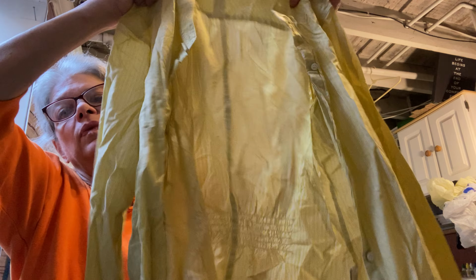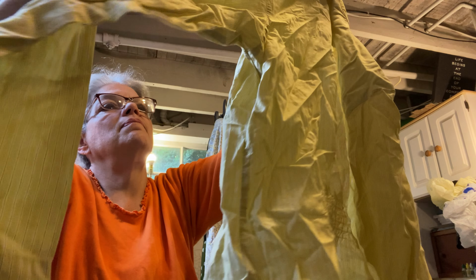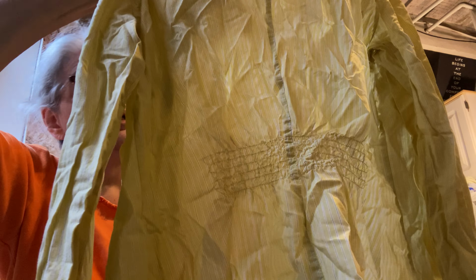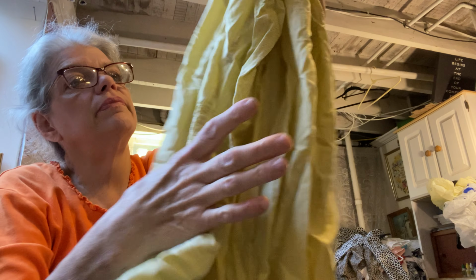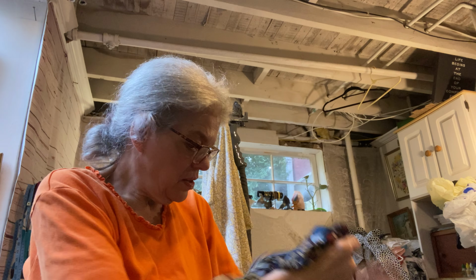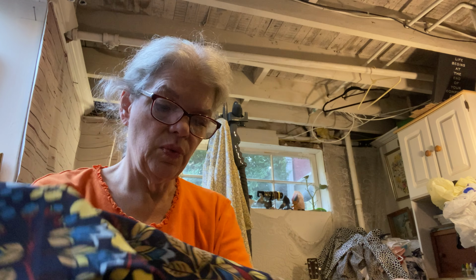Some more free stuff. This is J.Crew, 100% cotton, size 6. I'll steam this. It's just a little button-up yellow striped shirt with kind of a, I don't know what that is. I should know what that is. And a bunched up thing. I'll figure out the word for that. I know there's a word for that. Put it in the comments if you know the word for that.